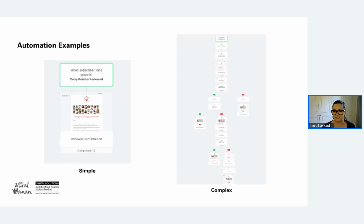I've actually built ones that are probably about 3 times the size of this one. But what it does is it uses a different set of rules at each step to determine what the next step is in the automation itself. So you might start out with someone joining a group. You might check some details on them. Are they a certain age? Do they have certain occupations applied to them? And then based on that, yes, we might send a certain email, or maybe we won't send an email.